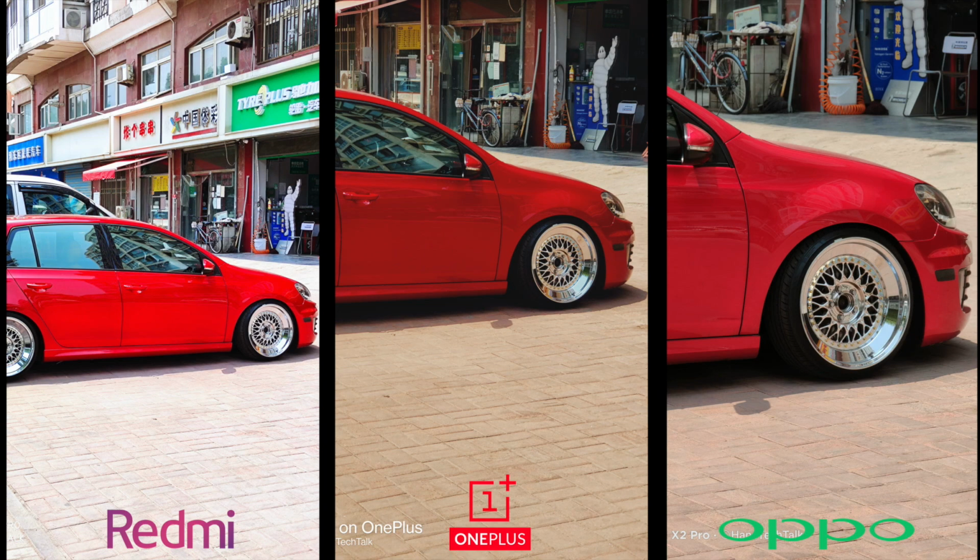Redmi K30 Pro base variant doesn't have a telephoto lens, only the Zoom edition has a telephoto lens. In the middle, OnePlus 8 Pro comes with 3x optical zoom, and on the right, that's a 5x optical zoom image taken with Oppo Find X2 Pro. My true opinion is Oppo Find X2 Pro did far better than the other two. Yeah, you may ask why and how.